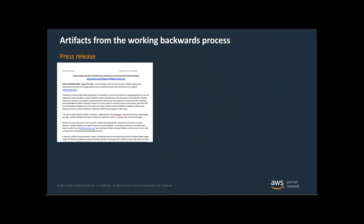So, these go through iterations, I'll mention. Sometimes we go through literally dozens of iterations as you're doing this, and as you get closer and closer to the actual launch of your product, you start to refine this document so it can potentially be used in an actual press release scenario. But it's all about making sure you're consistent across your organization with how you're approaching the development of this solution. What are we trying to do for this customer?